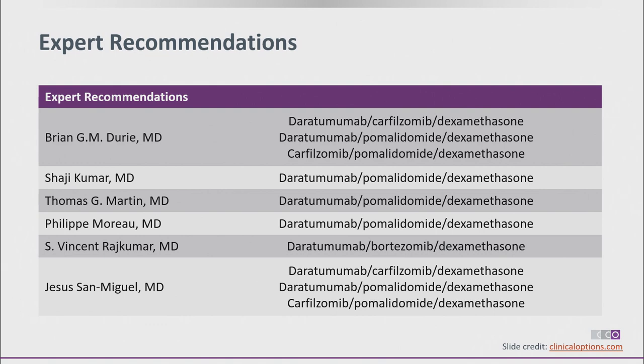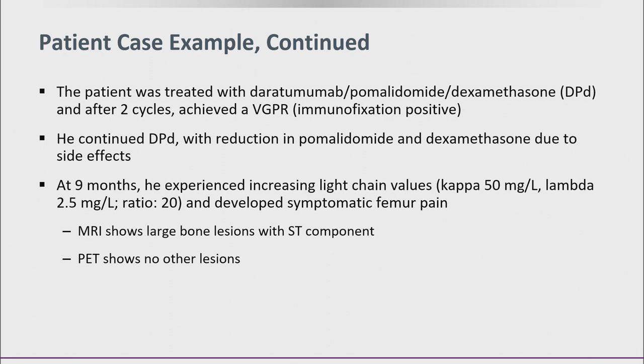Okay, continued. So the patient was treated with daratumumab pomalidomide dex, and after 2 cycles, he achieves a VGPR, immunofixation positive. He continued DPD with reduction in pomalidomide and dexamethasone due to side effects, and then at 9 months, he experienced increased light chain values. His kappa was now 50 milligrams per liter. His lambda was 2.5, ratio of 20, and he developed symptomatic femur pain. An MRI shows a large bone lesion with a soft tissue component. The PET showed no other lesions.